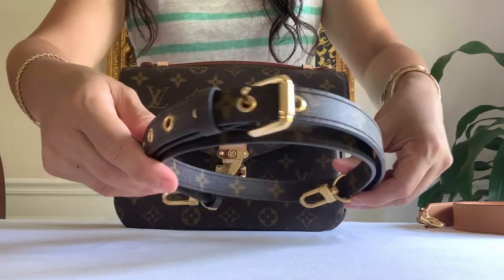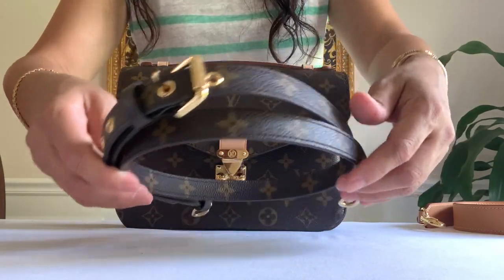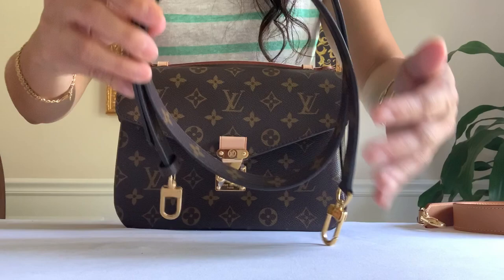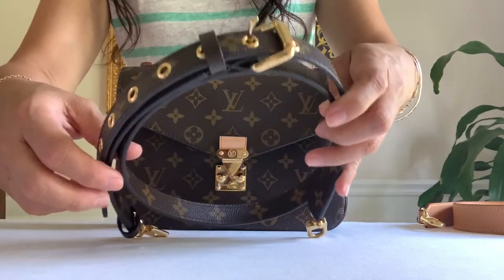Here is the strap. Adjustable and removable with 3/4 in width. It has 7 holes to adjust.